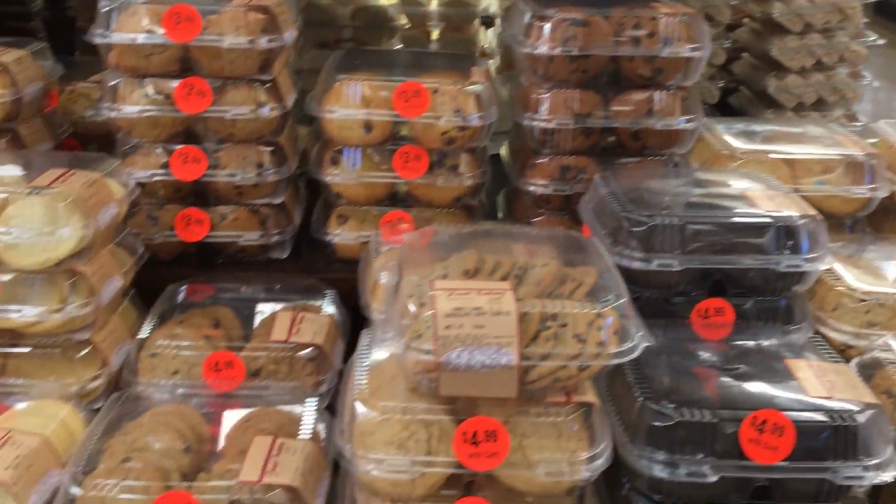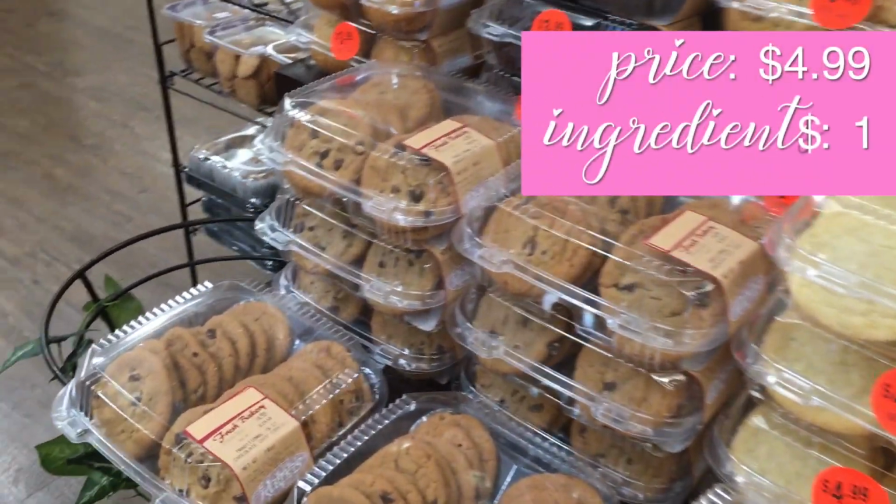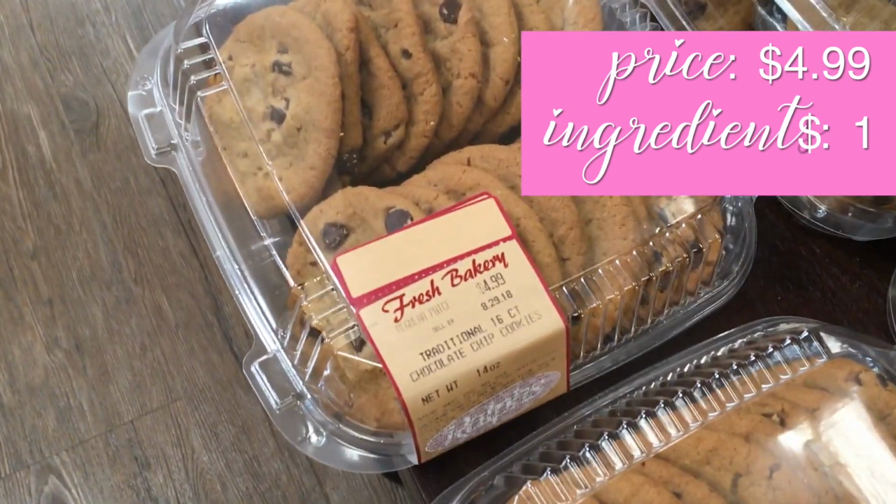And last we have store-bought. I got these at the grocery store bakery at Ralph's, just plain old store-bought cookies. And these were $4.99 for the entire pack. C was hard as a rock too, and zero flavor. Yeah, C was horrible. It was really horrible.